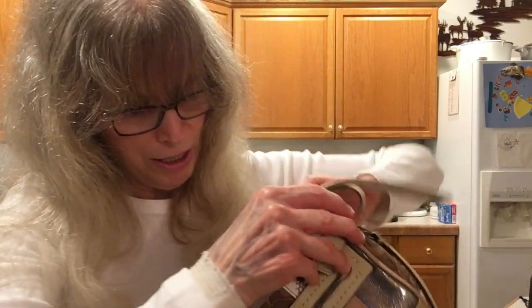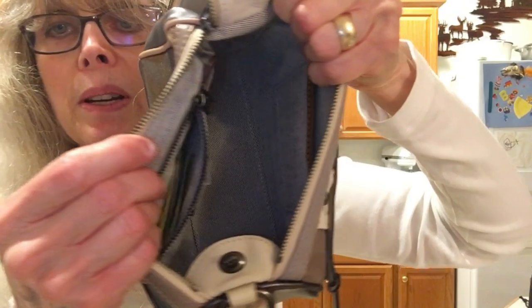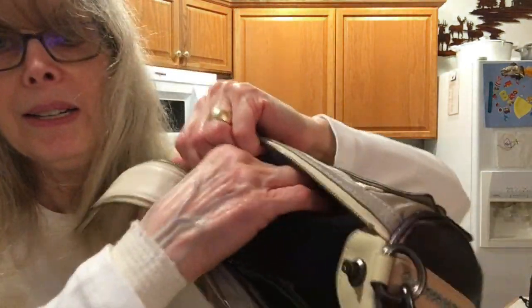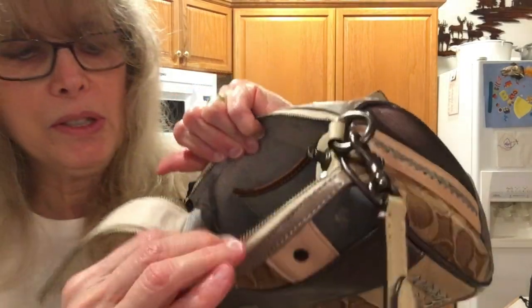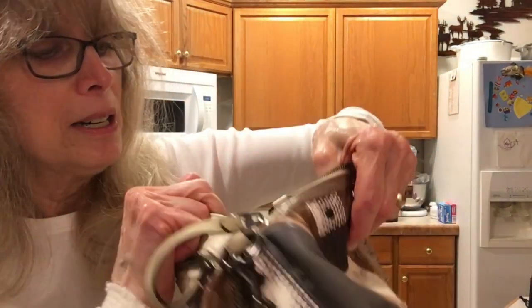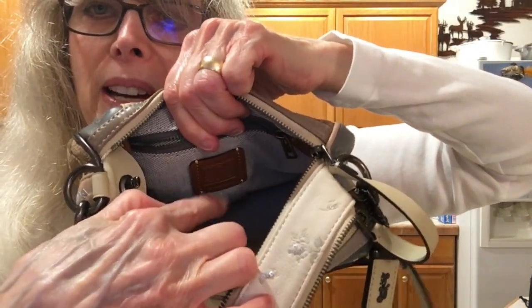This is the inside. Look how roomy that is for a small bag. It has a pocket on one side and a zip pocket on the other. And it has a very tiny Coach story patch.